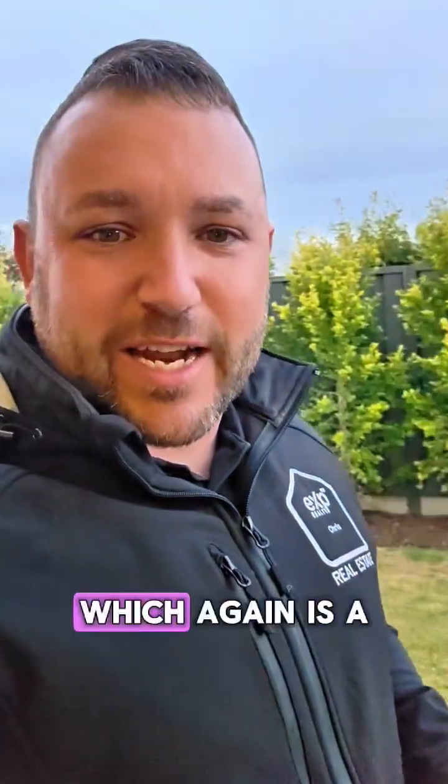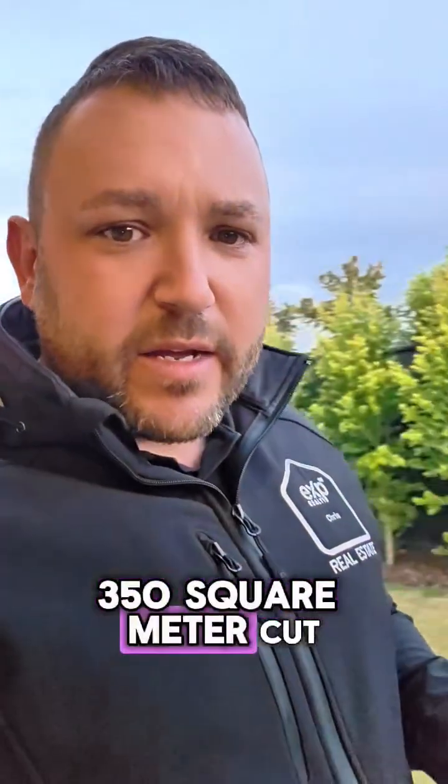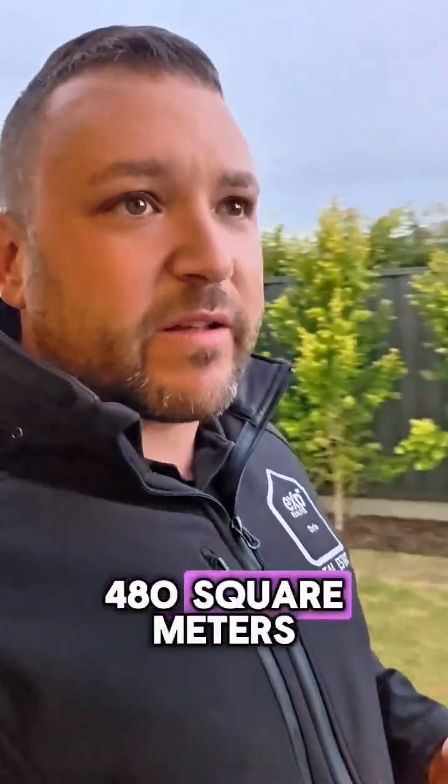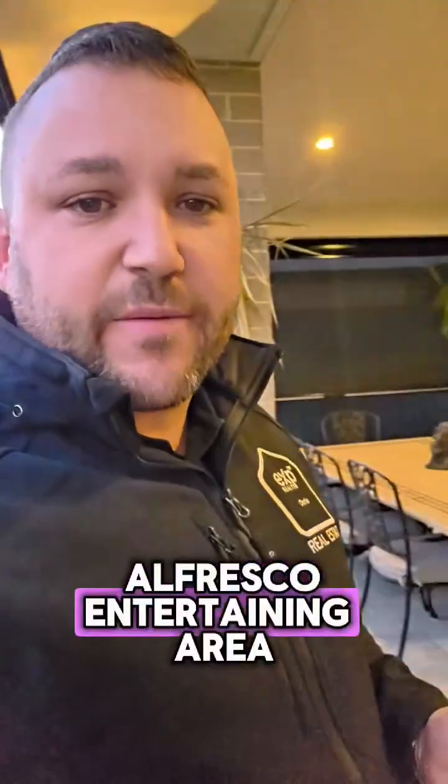I'm just coming out to the 480 square metre, nice secure block, which again is a real perk of this property. Not your standard 300 square metre, 350 square metre cut. It's a larger width and depth block of 480 square metres, complemented by this beautiful alfresco entertaining area.